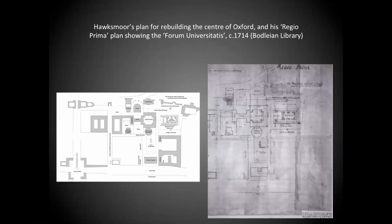Well, Hawksmoor went on to produce a plan for the whole of the centre of Oxford. Amazingly ambitious, it was never going to be built, but parts of it were. And the part that is really important is the part between the Bodleian Quadrangle and the University Church, which you can see in Hawksmoor's drawing, and the revised version on the left, which is reproduced in my book. The Forum Universitatis, very interesting that they choose the word forum, a meeting place, a central gathering place.